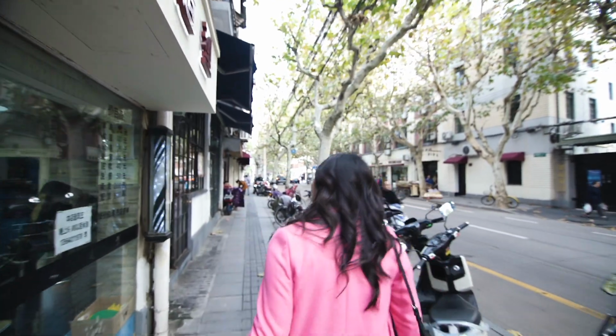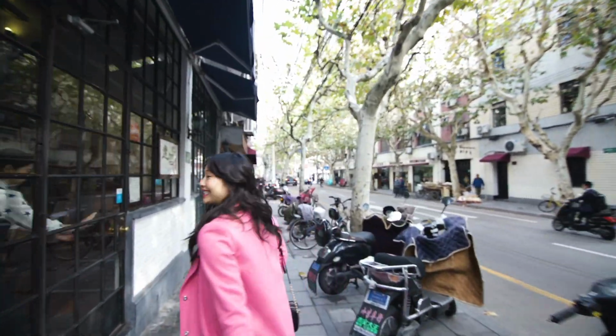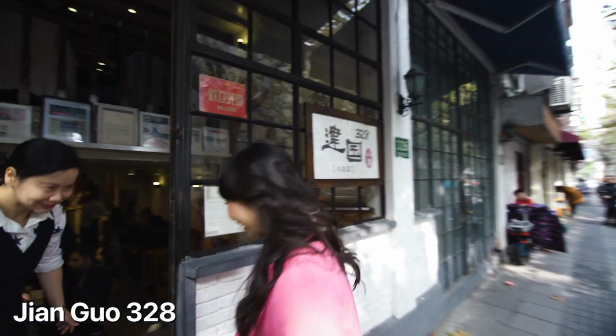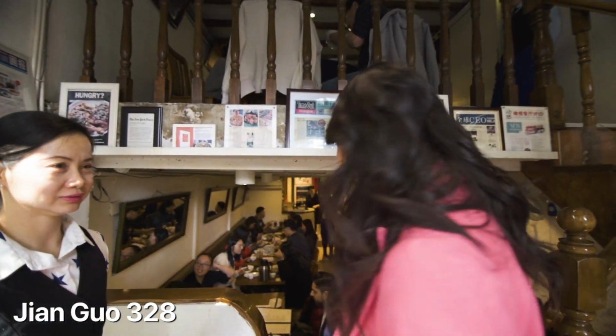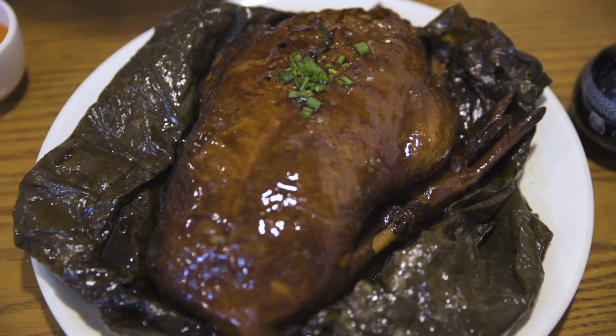Number 328. This is it. Here we are. Hi, Ronnie. Hello, 你好，谢谢，谢谢。Oh wow, it's packed. This place is famous for its signature 8 treasure duck.